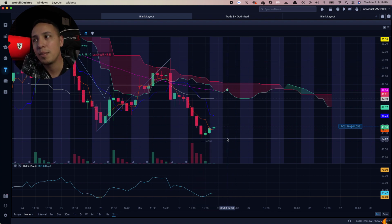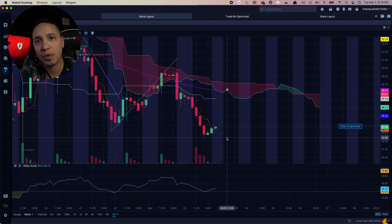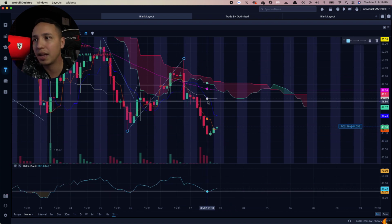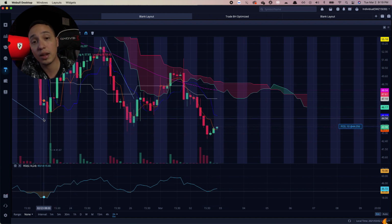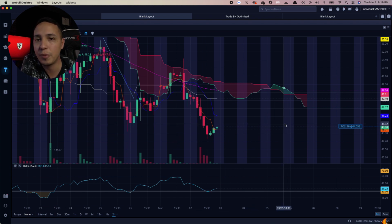Right here, people brought the price back up from 42, like I said, and then right now it's at 44, almost 44. So there's strong resistance at 43. It can come down to 41, like I said. So I would be careful with that.